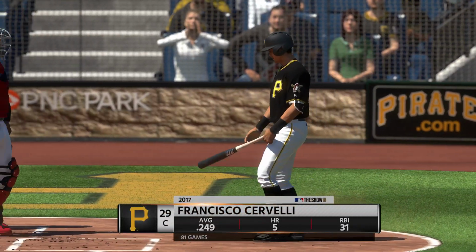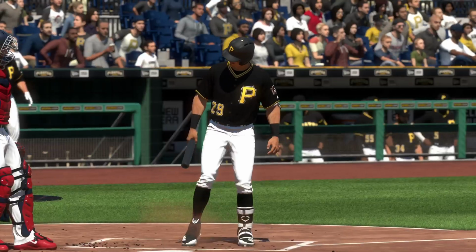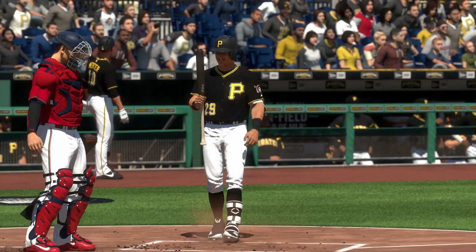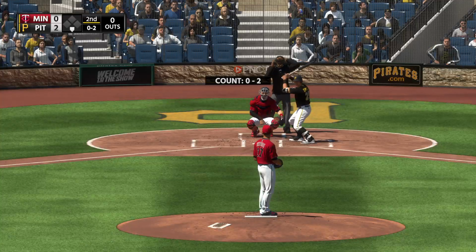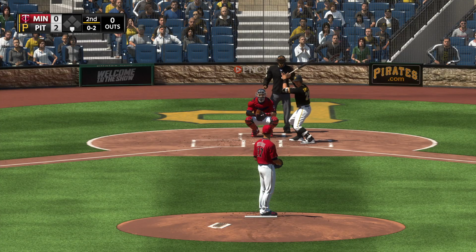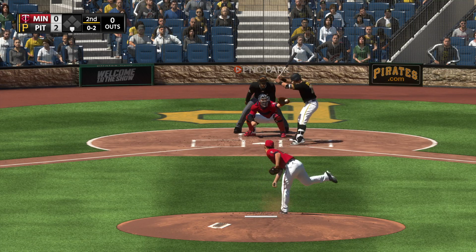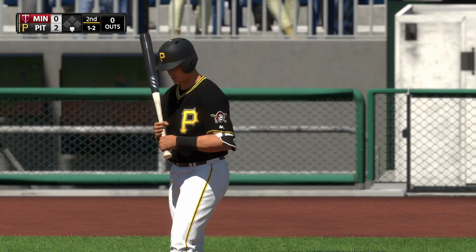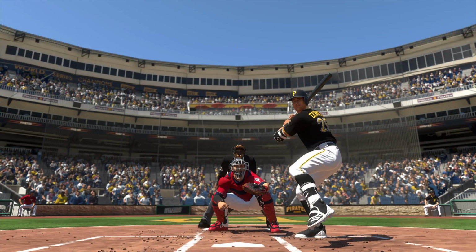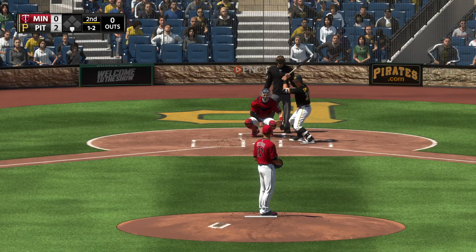Here's the catcher, Francisco Cervelli. Now the pitch. Fastball. Whoa, look out. That just about got him in the coconut. Well, that'll wake everyone up. Anytime you buzz the tower like that, there's reason for people to start getting a little bit edgy.